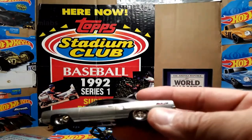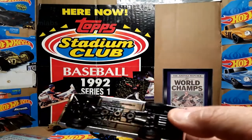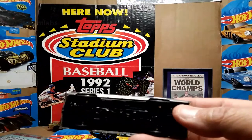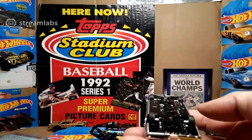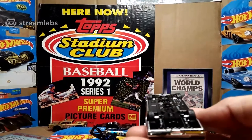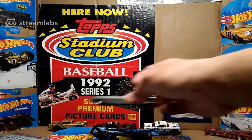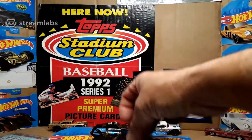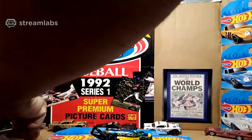There's the Borgia I was talking about. But it didn't have the super wide tires. So I just like the Jada castings. They're really cool, hot looking cars.